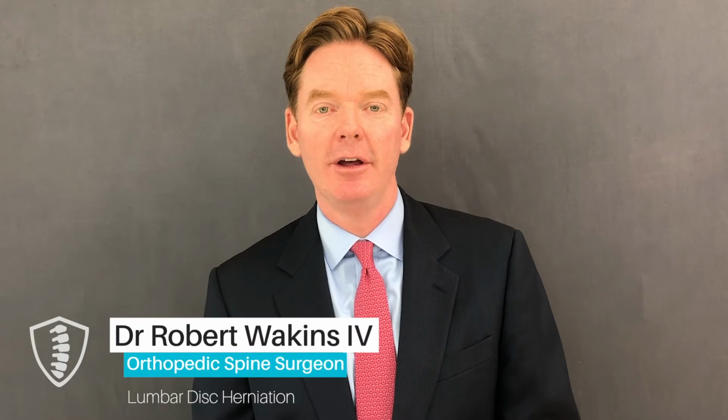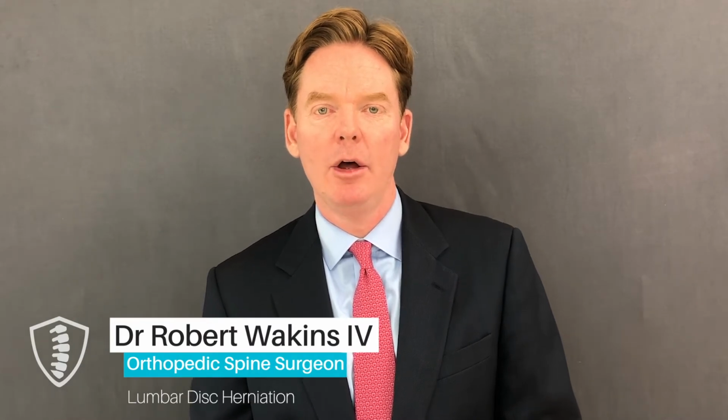Lumbar disc herniation, a herniated disc in the lower back. What is it? Basically, the outer part of the disc is the annulus fibrosus, a tough woven basket. The inner part is the nucleus pulposus, the shock-absorbing watery part. It's like a radial tire. It tears from the inside out, and it's usually a bit of both of those parts of the disc that herniates out, hits a nerve, causes nerve pain down the leg.